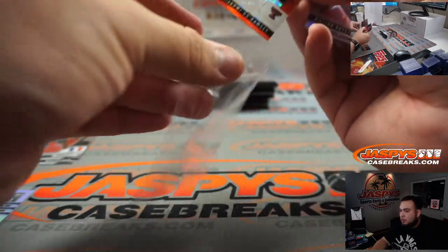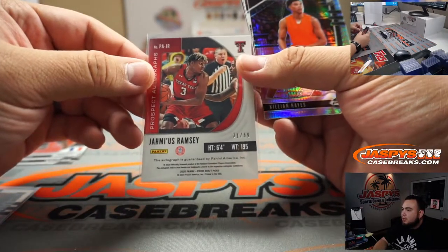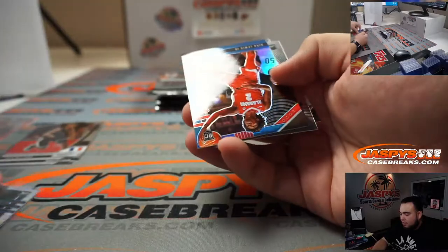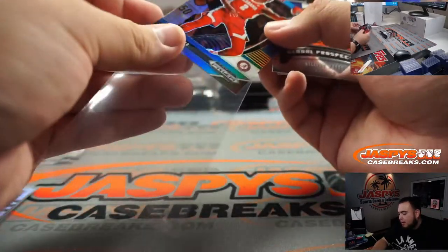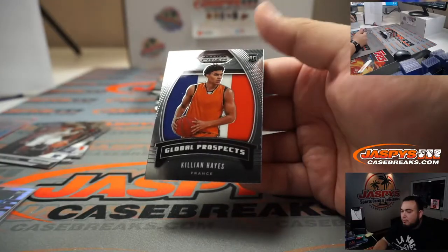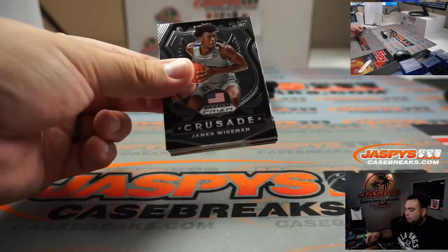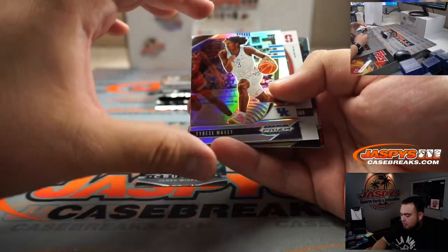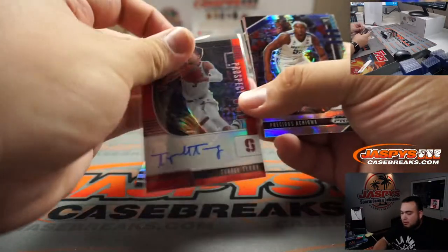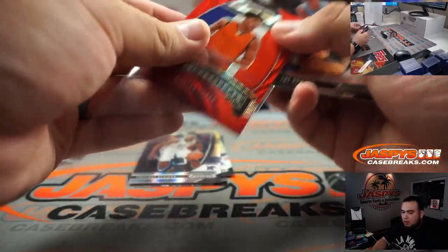Ramsey. And that's like a little pulser. And that'll go to letter J for the first name. Jamis Ramsey. There you go. Killian Hayes going to letter K. And we got a Kira Lewis Jr. to 44 going to letter K. Next one. James Wiseman. We got Tyrese Maxey and Tyrell Terry to 128 going to letter T. Ron with that one. Ron H. Killian A's. Letter K going to Gabe.